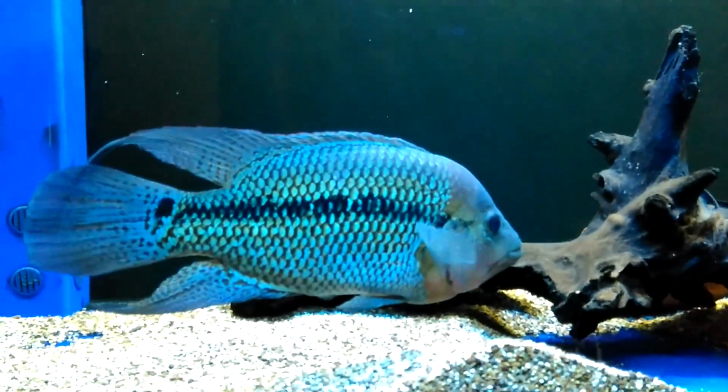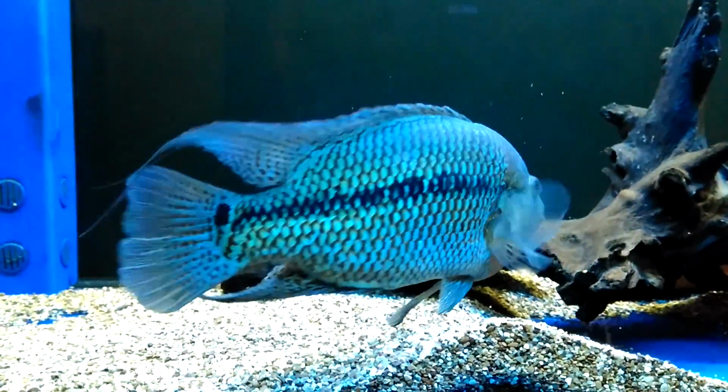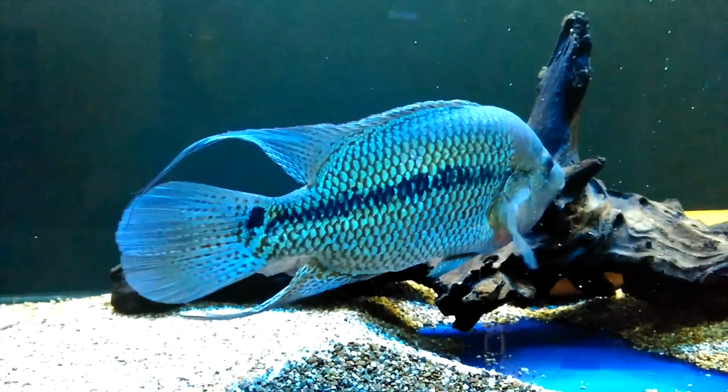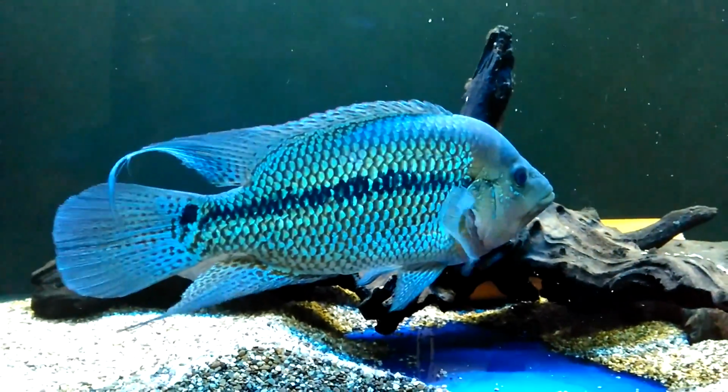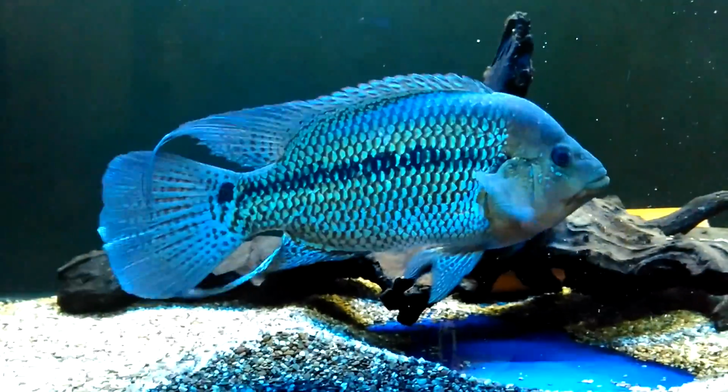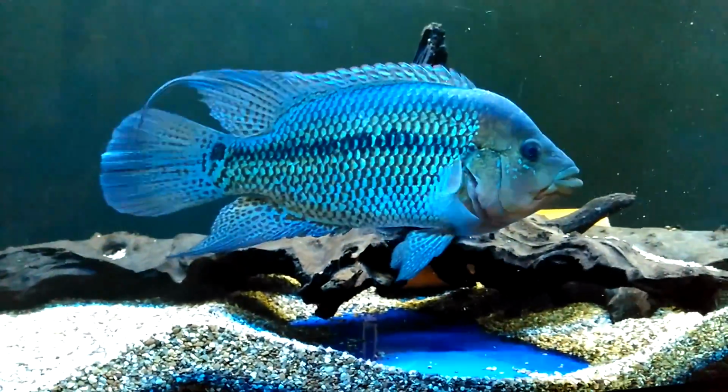Hello, I've moved on now. This is Crazy Joe, my Rio Umbee. This tank used to have the Dovii pair in, but the new tank's got a bigger footprint. This is a 200 gallon, but the other tank's got a bigger footprint because this one's sumped, so it adds gallonage on.